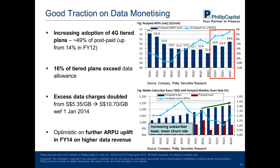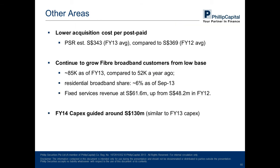So right now, of these tiered data plans, about 16% of its tiered plan customers have actually exceeded their data allowance, right? So for the excess data charges, also note that M1 has actually doubled its excess data charges with effect from the beginning of this year, 1st January 2014, from $5.35 per gigabyte to $10.70 per gigabyte. So we are optimistic on further ARPU uplift, right, for FY14 due to higher mobile data revenue.